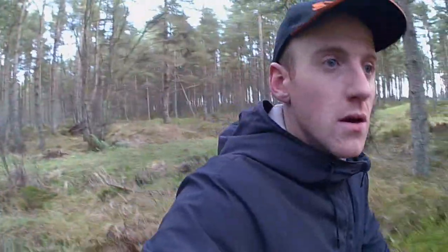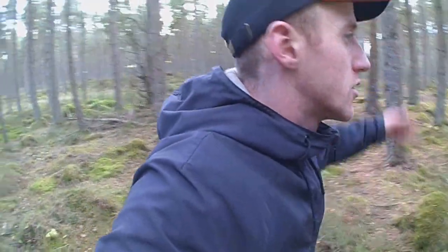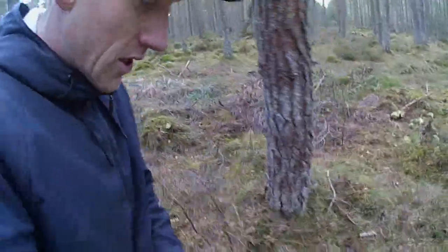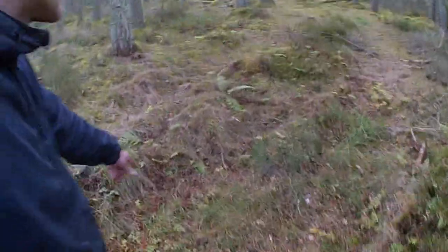So the proper path's down that way, but in true BKR fashion, we're just going through this direction. So I'm sure there is a path somewhere that we'll come upon. This part of the forest isn't so overgrown at the bottom of the trees, but still, it's a mission to walk through, just because of the way the moss is. Bits of slippy dead tree everywhere.